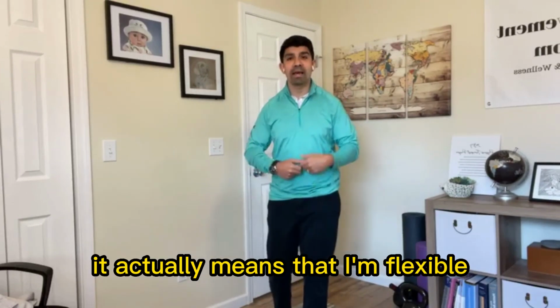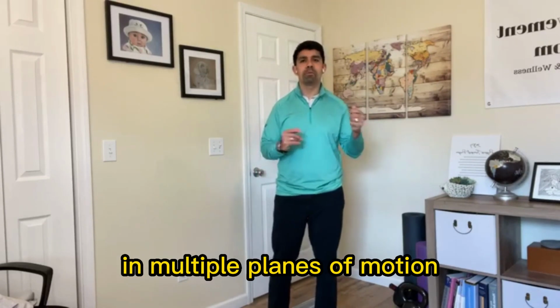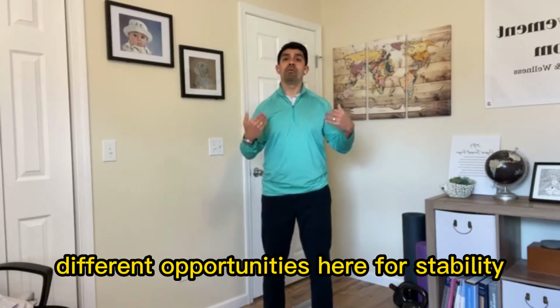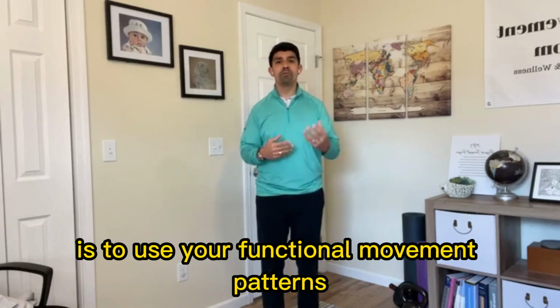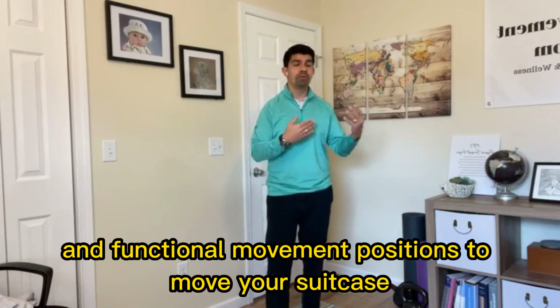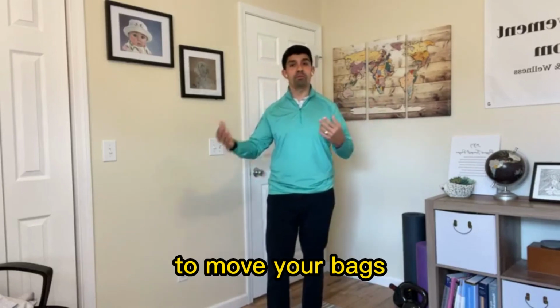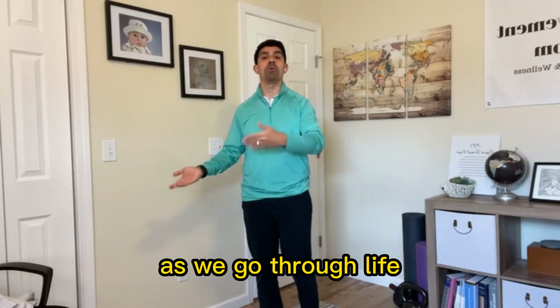It actually means that I'm flexible, I'm mobile, and that I can maintain neutral in multiple planes of motion with multiple different opportunities for stability. Tip number 3 here is to use your functional movement patterns and functional movement positions to move your suitcase, to move your bags, to change position as we go through life.